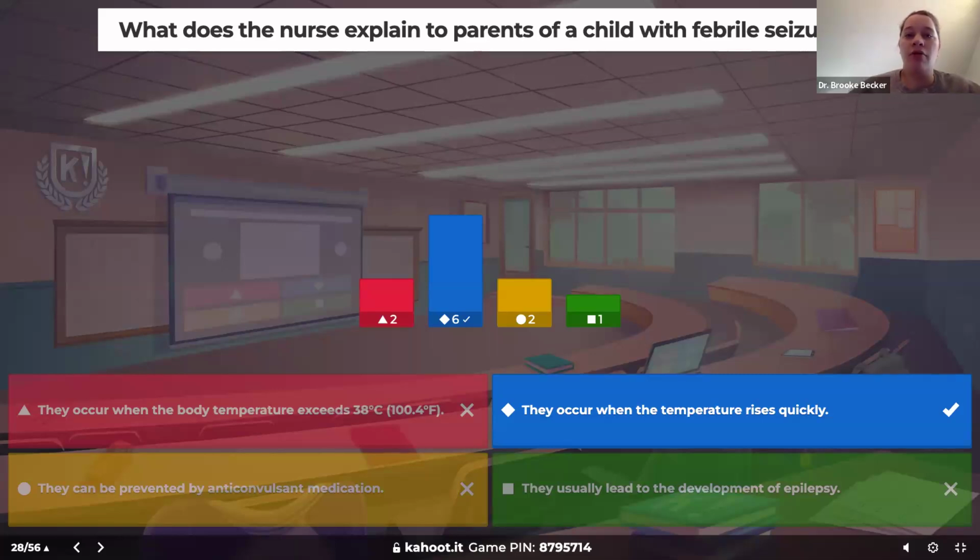Just because kids had one febrile seizure, they're not guaranteed to have epilepsy or a seizure disorder when they get older. Okay, about 25% of kids who have febrile seizures, though, will continue to have seizures.